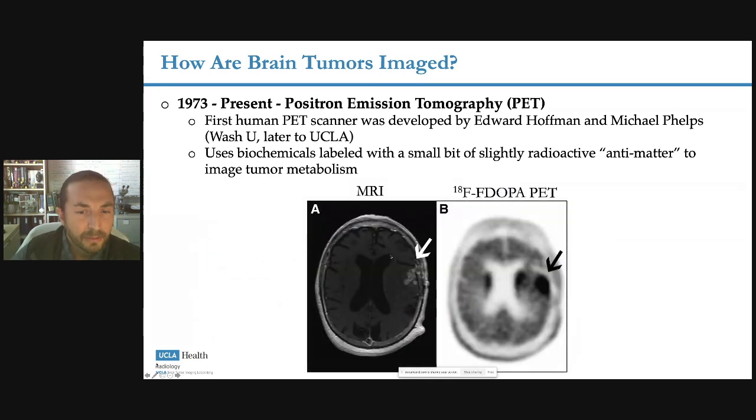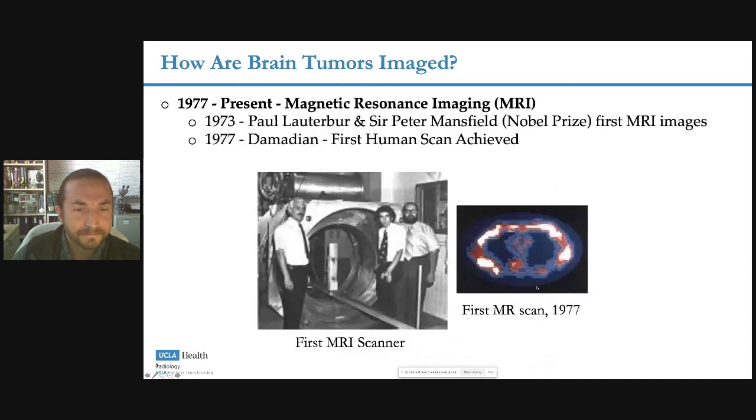You can see here a comparison between MRI and F-DOPA PET, which is a type of PET tracer that labels an amino acid, and you can see the resolution or the quality of the images is quite a bit different between MRI and PET imaging.